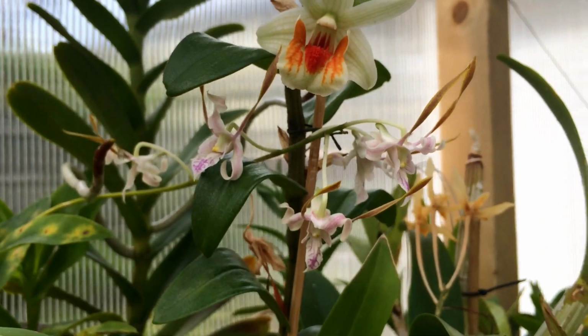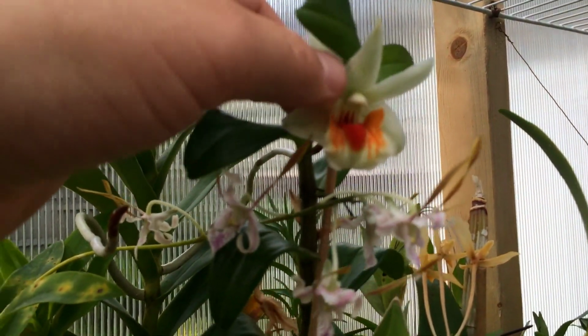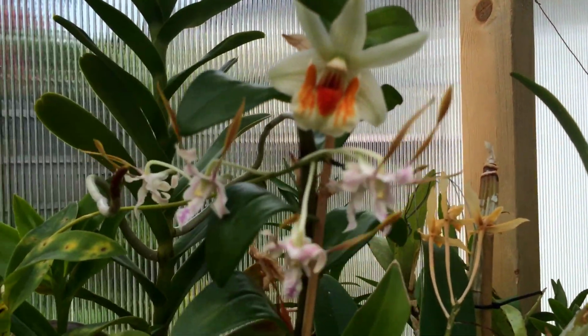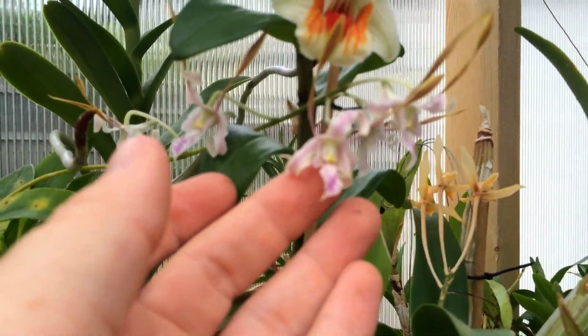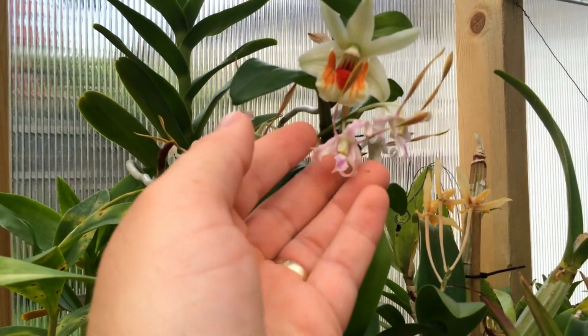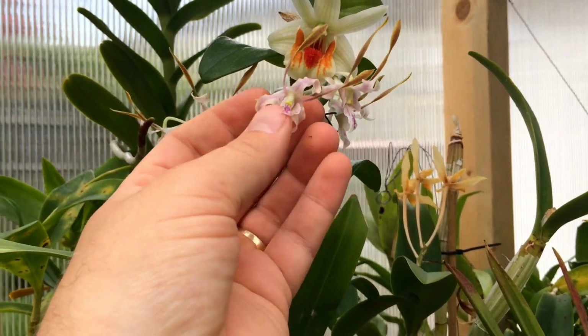There are a couple of dendrobiums here. This one is a Green Lantern. And this one here is the antelope type, Indonesian Raja, it is called. Beautiful little plants. I wish I could focus better on them. I don't know why it's not focusing. There's a bit of a focus. Bizarre looking things.